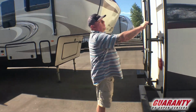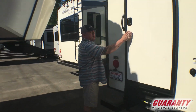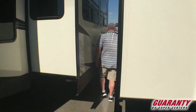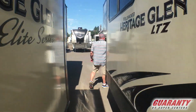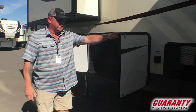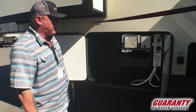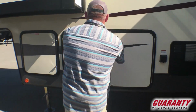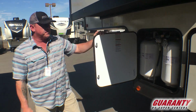Then you got your ladder to the roof, full walk-on roof. And again, as I pointed out earlier, you got a rear access. And then here, this is the other side to the pass-through I showed you earlier. And then you got your fresh water connection, your city water connection, your outside shower. And then you got 2 propane tanks.